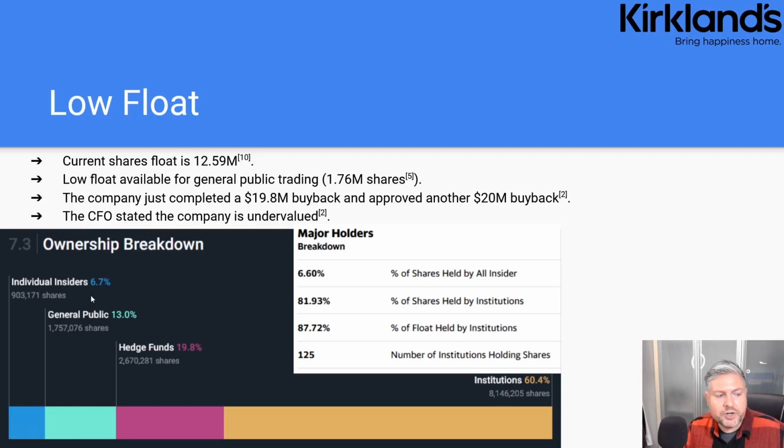So we've got insiders holding 6.7%, the public holding 13%, hedge funds 19.8%, institutions 60%. If you've been trading for a long time, you know that 3 of those groups typically don't trade their positions very readily. Institutions, hedge funds, and insiders don't readily trade their positions. That leaves us with just the 13%, the 1.7 million shares available to the general public that are slowly disappearing day by day as the company carries out another $20 million buyback.